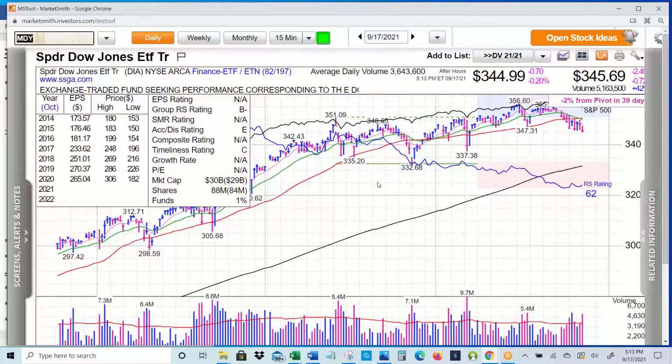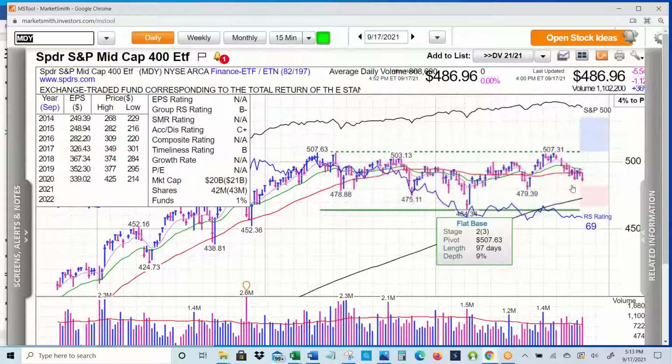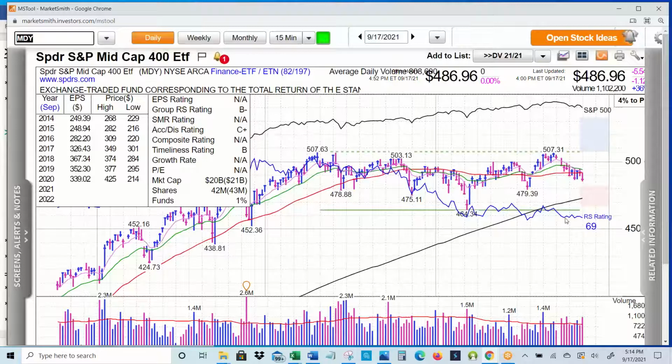Let's go to mid caps, MDY. I believe this also went ex-div today, but this was holding up fine last week and the week before at the top of its range, but gave it up over the last 2 weeks, breaking the 50-day. The 21-day again has rolled over, and we're below the 50-day and the 21 on mid cap. So this is not looking so good either. From a relative strength standpoint, just going sideways over the last week and a half.